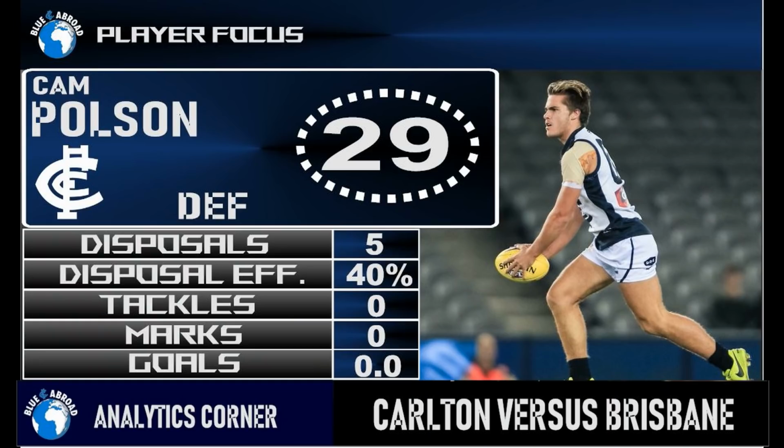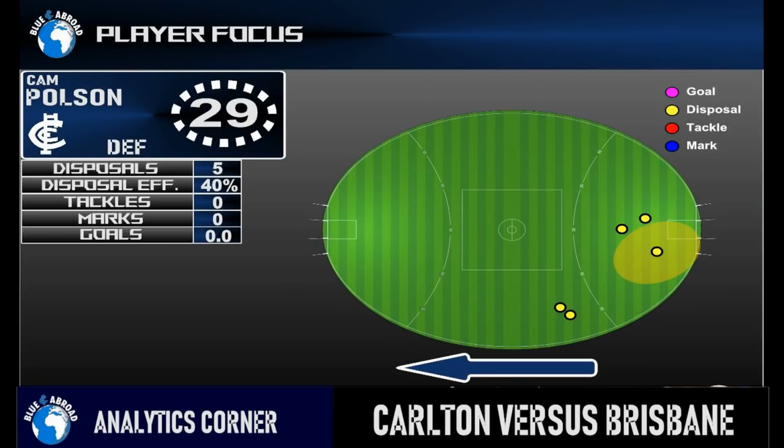Cammy Paulson up next. 5 touches, 40% efficiency. And let's look at his heat map. For me, there was not much to go on. It was a very shortened game. He only played a bit of a quarter. For me, I still say the same. I can see the logic in playing him down there. I think he needs to go to the VFL and really own this position.